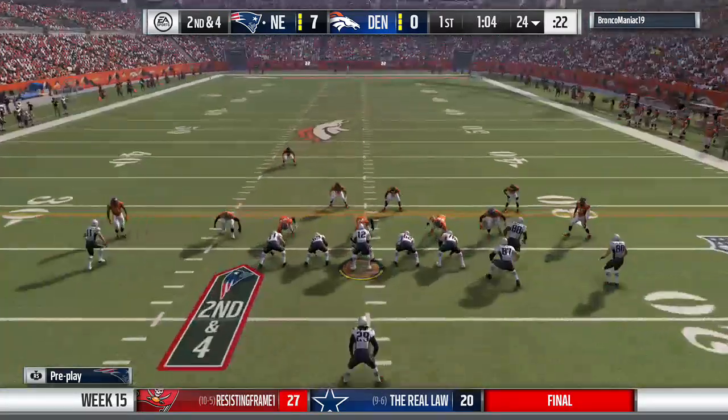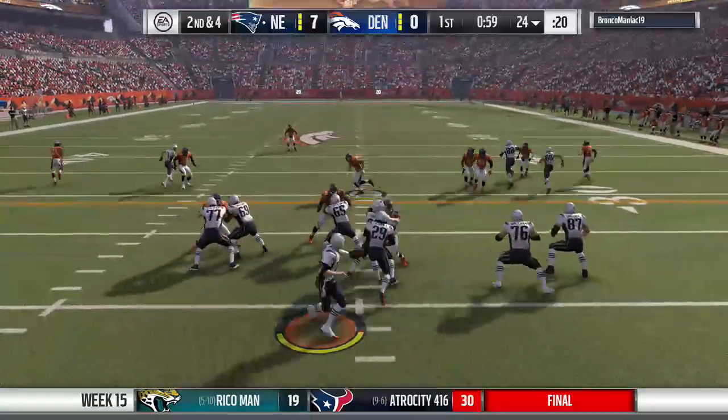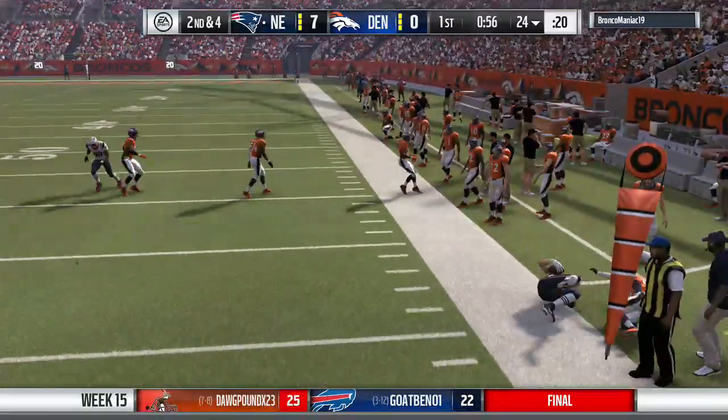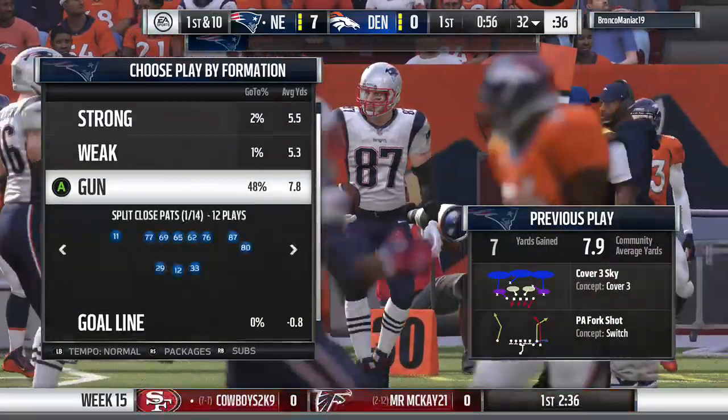Blunt, the lone running back. Like 20. Now a play fake. Brady gets it into the hands of Gronkowski. Complete. 7 yards there. Good enough to move the sticks.